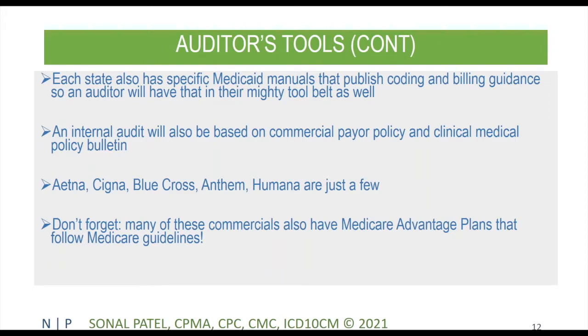Now, each state also has specific Medicaid manuals that publish coding and billing guidance as well that may differ from Medicare. Okay, so it's important that an auditor will use those and keep those in their big toolbox. Forget the word belt, that should be box because there's just so much that we need.